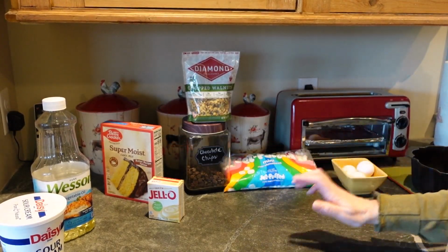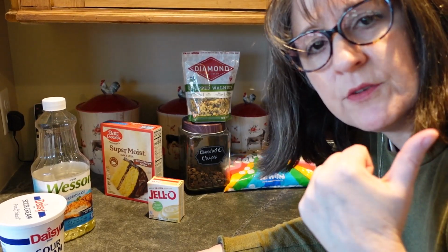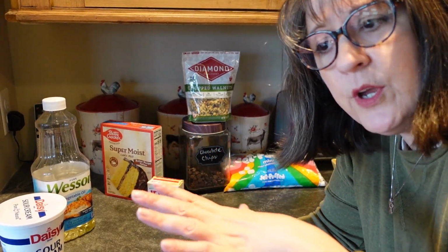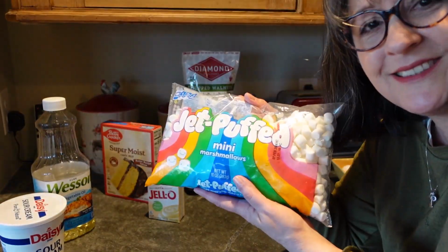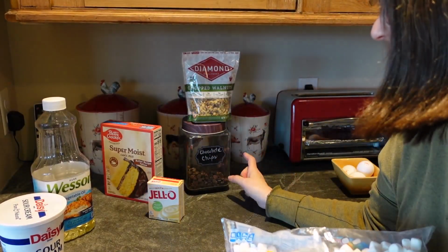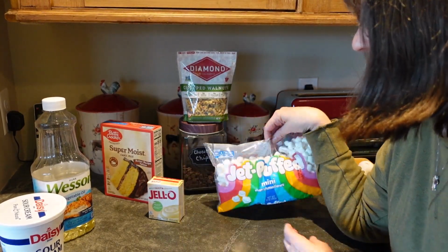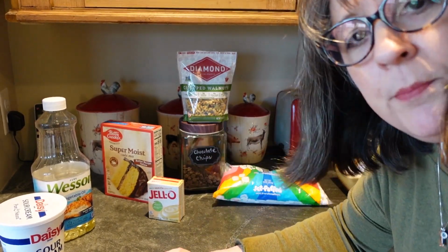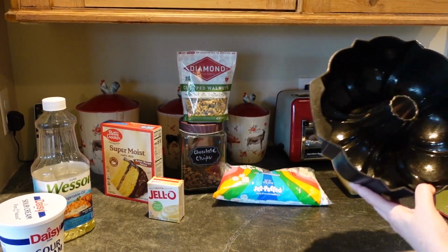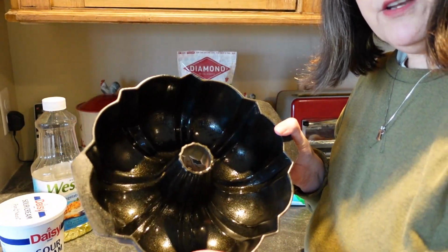And then once the batter's mixed, and I'm gonna use my stand mixer for the batter, we are gonna layer the cake mix with some mini marshmallows, chocolate chips, and walnuts. And we're gonna make a few layers of that, and then the cake is gonna bake in a Bundt pan. So I have already greased my Bundt pan. It's all ready to go, and those are the ingredients for Chippy Chip Cake.